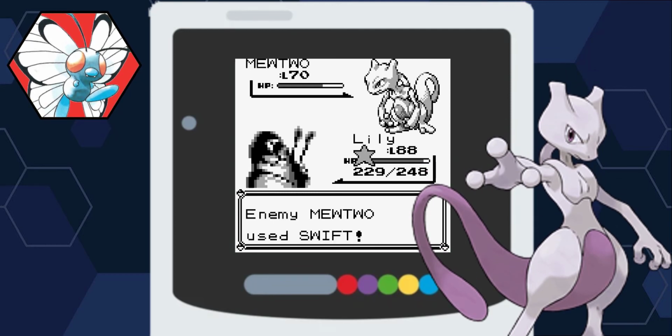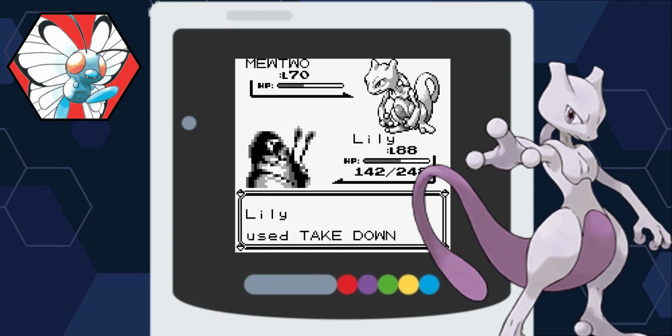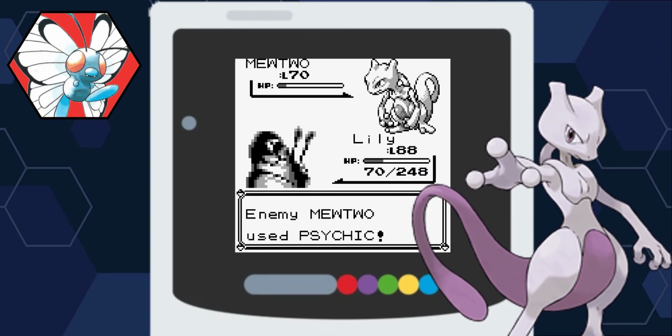After tanking several swift attacks later on, we finally take down the monster that is Mewtwo after this battle of attrition. And surprisingly, Butterfree had an easier time in this fight than what Squirtle did. Then again, Butterfree's at a much higher level than Squirtle was.